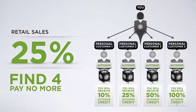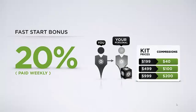When you personally get someone interested in taking the product on a monthly basis and they sign up on an auto ship, for the first customer that you get in, you'll receive a 10% auto ship credit for your own personal order. If you get the second, the third, the fourth, as you can see there, the credit will increase from 25 to 50 to 100%. We're obviously finding for you pay no more for your own personal auto ship. And that's retail sales.